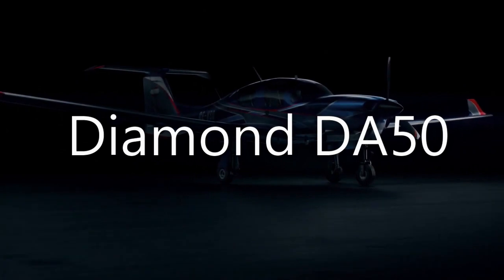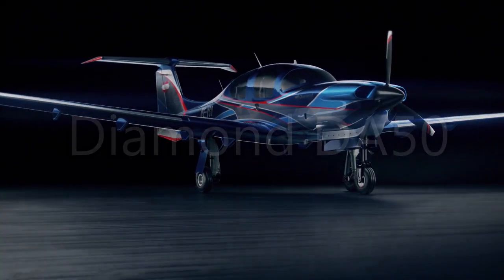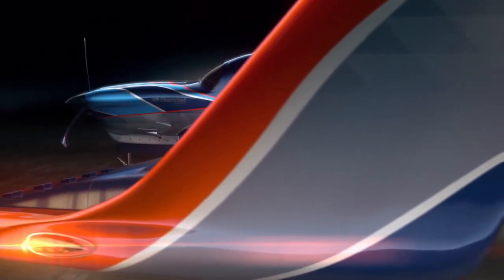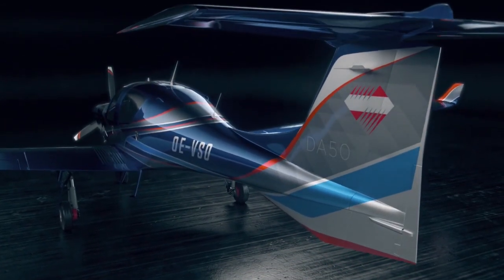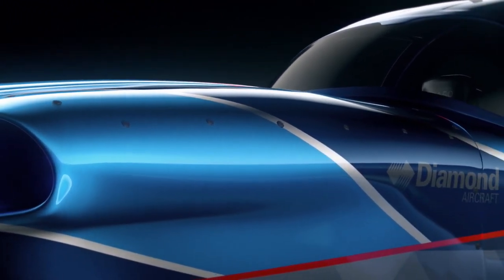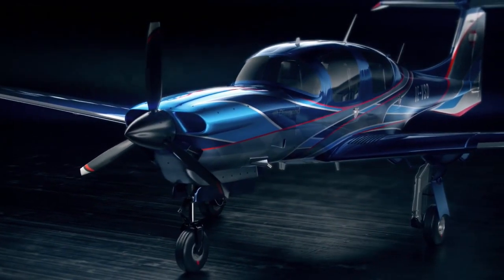Diamond DA-50 is an Austrian 5-place single-engine composite aircraft designed by Diamond Aircraft Industries. It has fully retractable landing gear and a Continental CD300 diesel engine. The carbon fiber airframe will be packed with features borrowed from Diamond's DA-62.